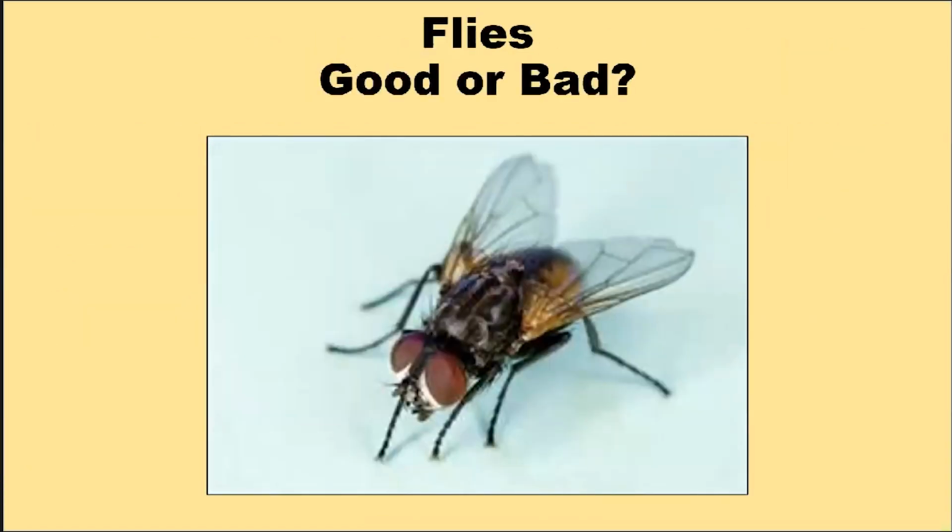Now, flies, are they good or are they bad? Well, it depends.